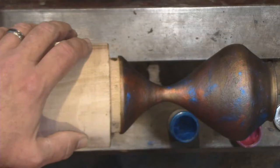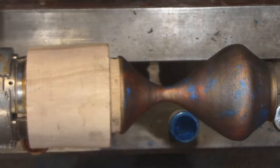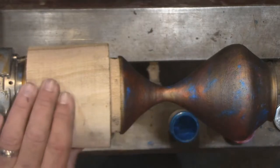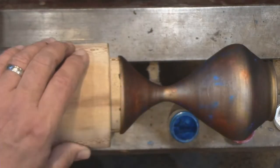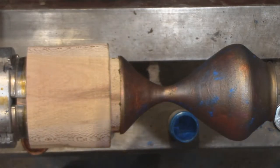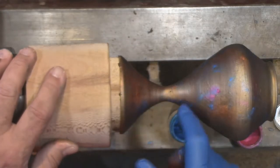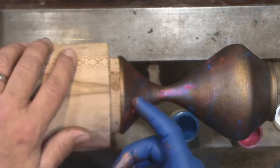Now remember the real hot rose red? That's kind of disappeared back in there, but it's still a subtle color within the piece. All right. The blue is pretty powerful. So let's go back. My fingers are kind of all the same color now. With some more rose red, we'll add a little bit of rose red on top of these blues.